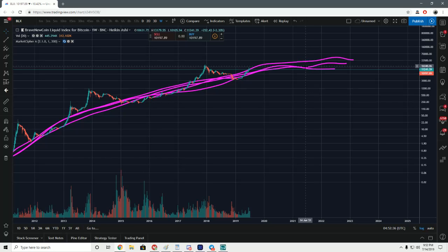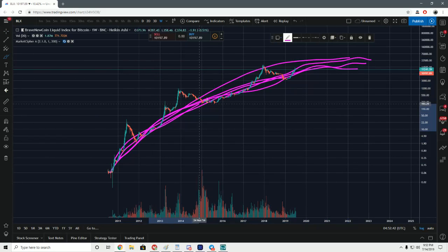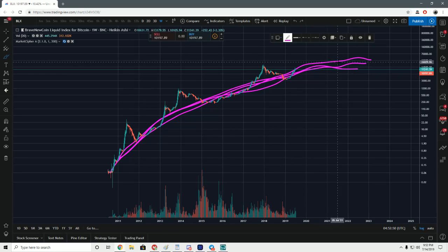2021. How? By just drawing the average lines here. Golly, this mouse is driving me nuts. You can do it yourself. Yeah, 30K Bitcoin, 2021. There you go.